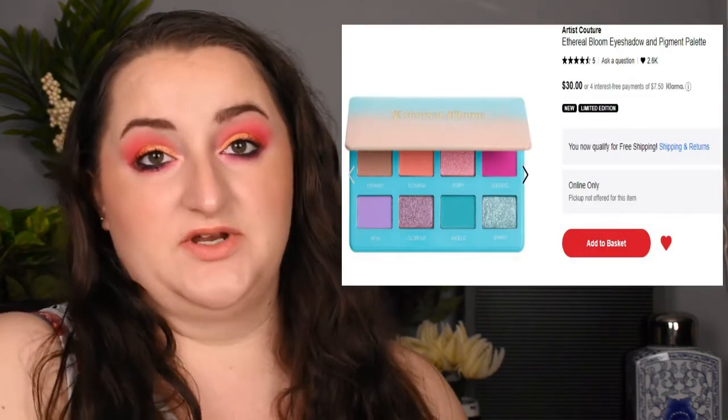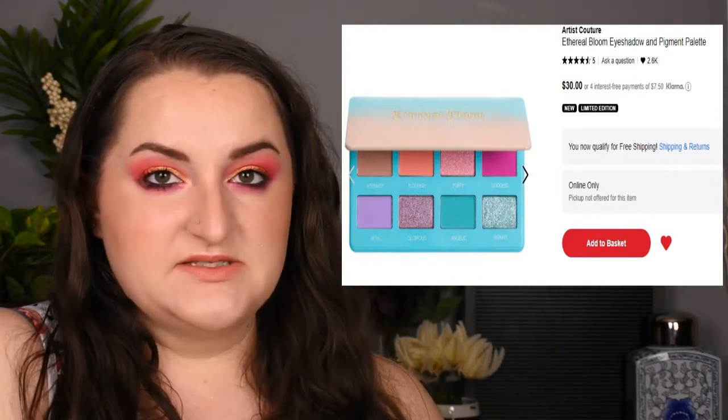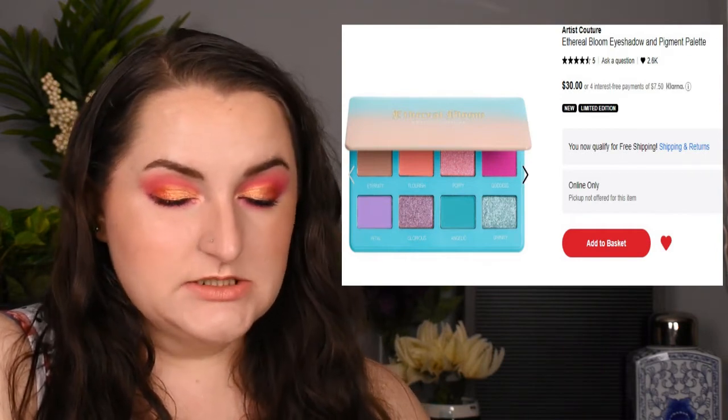The next palette to talk about, oh, let me take that one out here. There we go. The next palette to talk about is the Artist Couture Ethereal Bloom Eyeshadow Pigment Palette, and it is $30. So it's 8 shades for $30. I haven't picked up anything from this brand before, and I've been interested to try them. I think $30 for an 8-pan palette is a little steep.